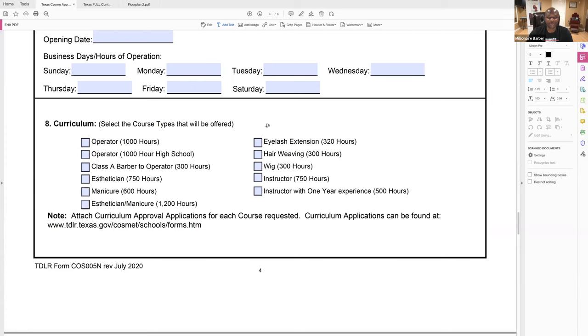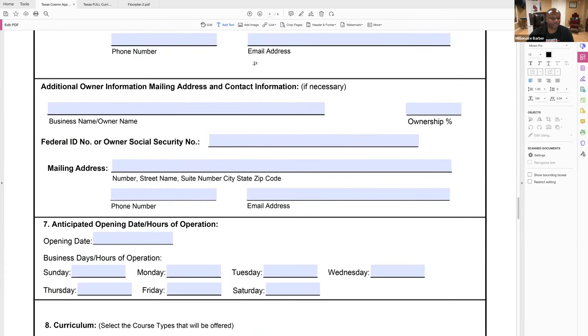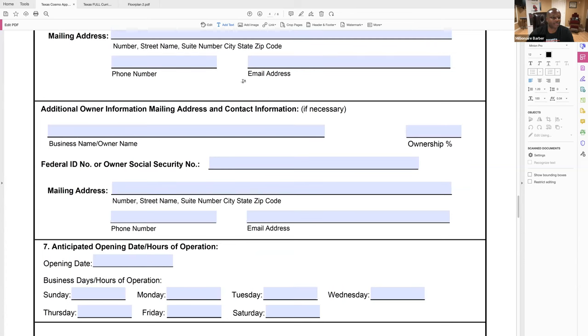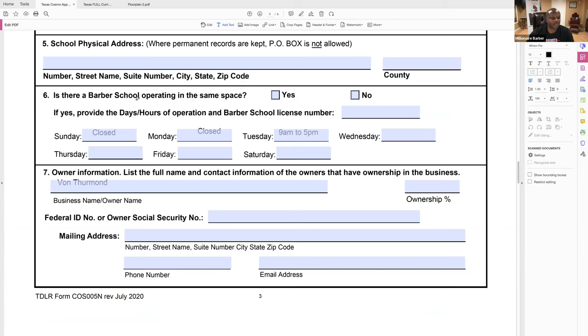Yeah, put NA on that, Dion. Let's see. Section 7. As a barber, you leave sections blank if you are not in the same space as a barber. Section 6. All right, so let's go to section 6. Yeah, you'll put NA. Is there a barber school operating in the same place? If it is, yes. If it's not, you put no.